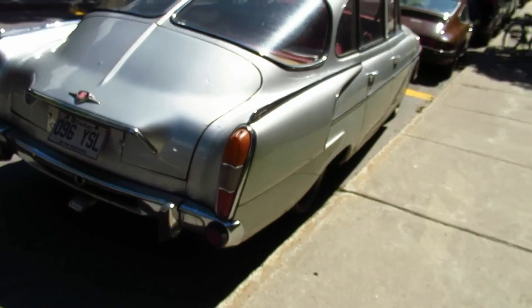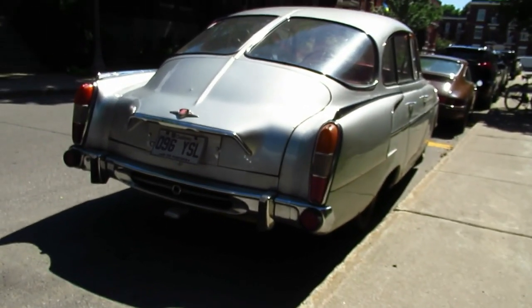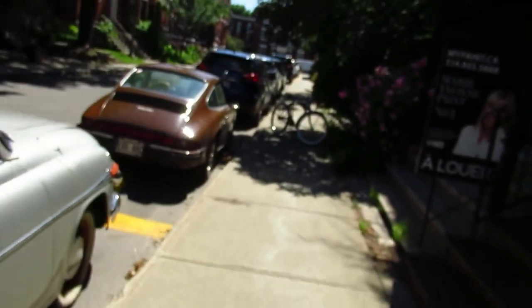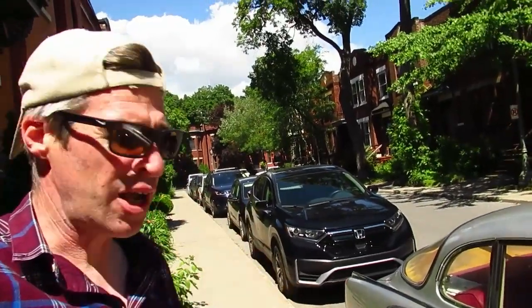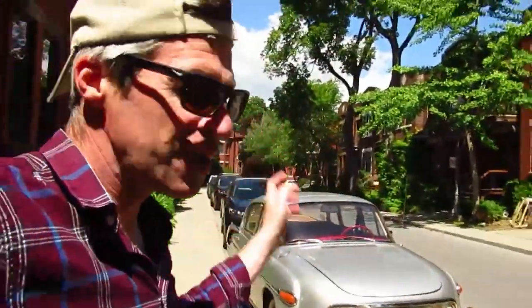Even though Russia is not exactly on very good terms with the world right now. Not that it's all those people's fault, right? But you know how rare it is today for somebody to have the balls to have an old car, especially a big, rare old car, and drive it and park it on the street here. It goes to show you that Montreal is still in good standing, unlike a lot of cities, no offense, especially American cities, right? You could cross the tracks and you're in the wrong area all of a sudden.